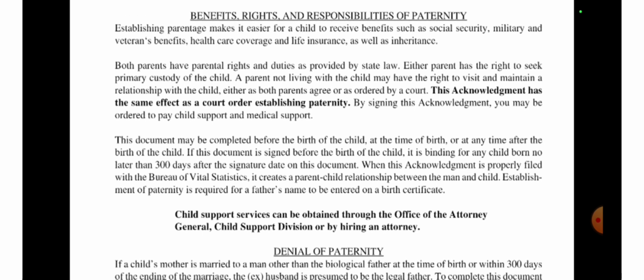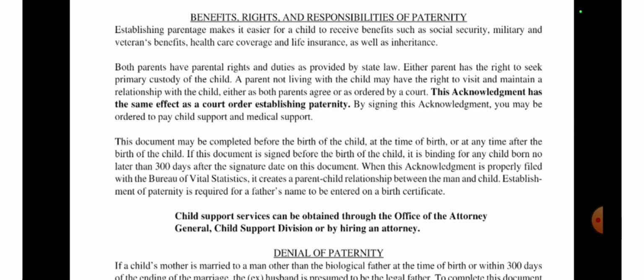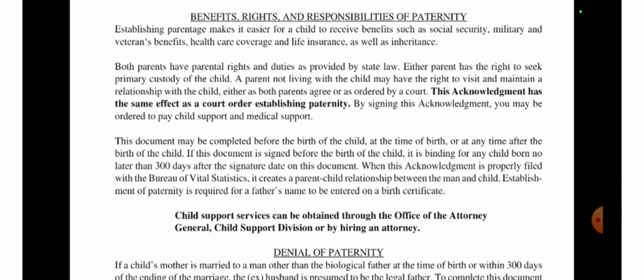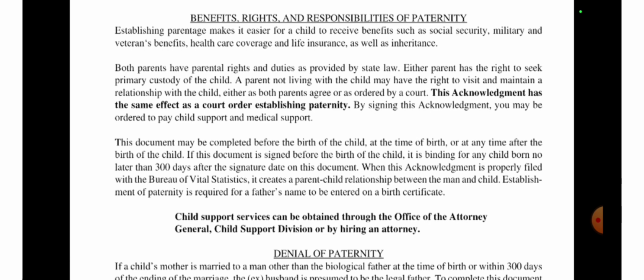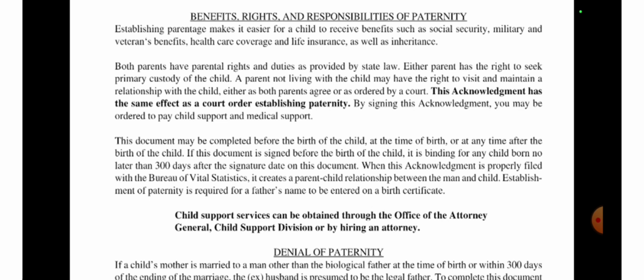Then it states right here, benefits, rights, and responsibilities of paternity. Then it states, establishes parentage. Establishing parentage makes it easier for a child to receive benefits such as Social Security, military and veterans benefits, healthcare coverage, and life insurance, as well as inheritance. Both parents have parental rights and duties as provided by state law.